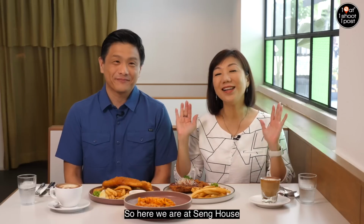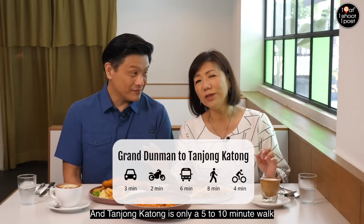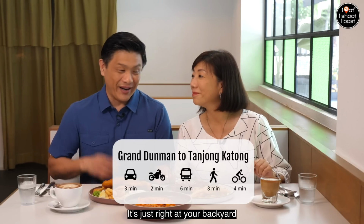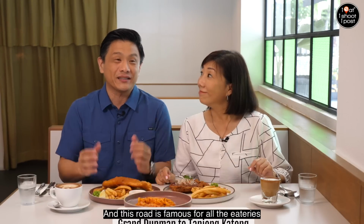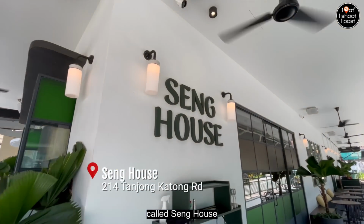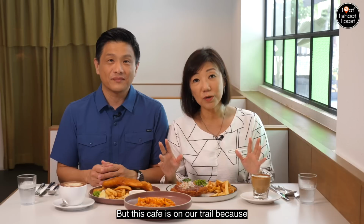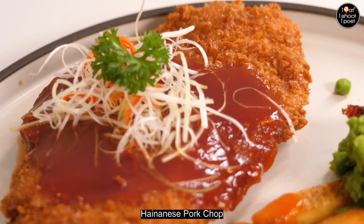So here we are at Seng House, which is along Tanjong Katong. And Tanjong Katong is only a 5 to 10 minute walk from the Grand Dunman. It's just right at your backyard, and this road is famous for all the eateries. But we're very, very happy to discover this cafe called Seng House, which basically serves a lot of local food. This cafe is on our trail because we came and we really like their Hainanese pork chop.